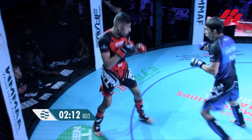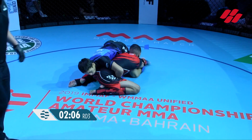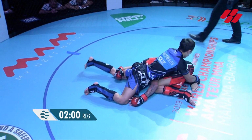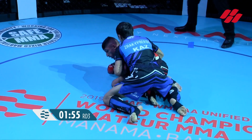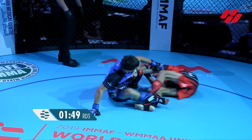Nice leg kick from Jacıpbekov, but it's the double leg attempt to switch to the single from Arif. And he's working for the takedown here, but you can see Jacıpbekov already looking to sprawl the hips and work his way around to the back of Arif. Arif finding it very difficult to control the legs of Jacıpbekov. We see Jacıpbekov again looking for the back. All he's got to do is skip the hooks in here.